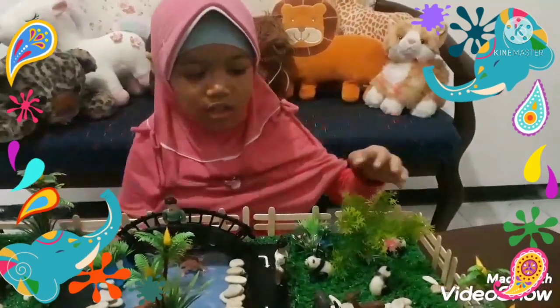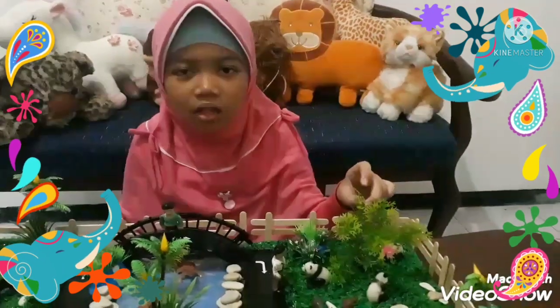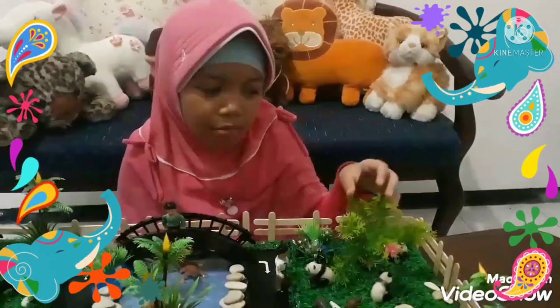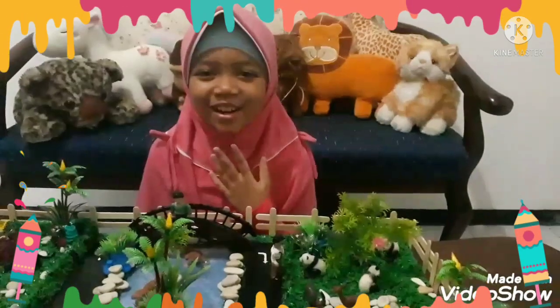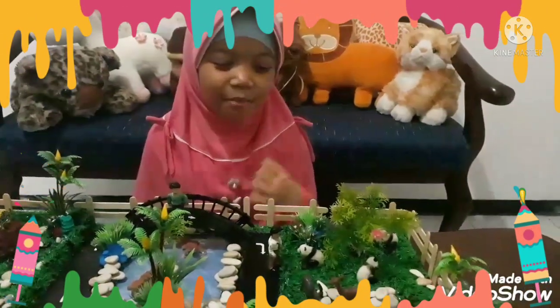You can see pandas over here. That's like who eats bamboo. Oops, sorry. Pandas like to eat bamboo.